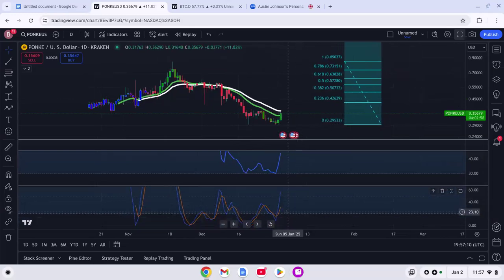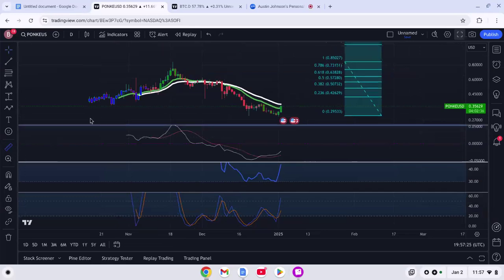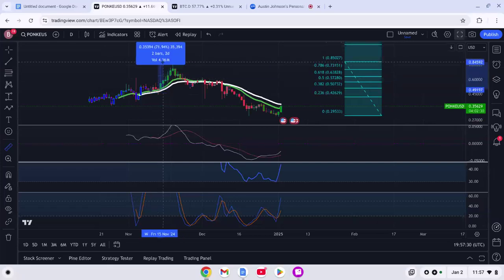And you can see this curled up. We have a stochastic that curled on a daily time frame. We're going to look at the weekly in a minute. And then we have a MACD that also crossed over right here, which is a very good sign. Okay, last time this crossed, you could see that Ponke, I believe I'm saying that right, went from about 49 cents all the way up to about 85 cents. So 73% in a matter of a week.